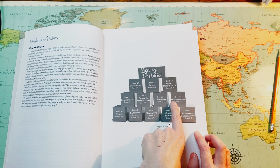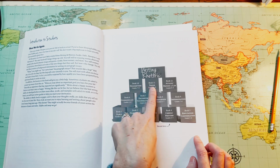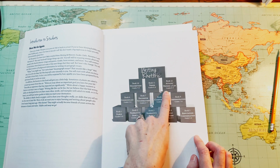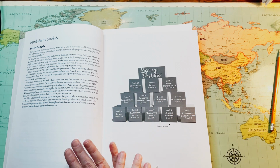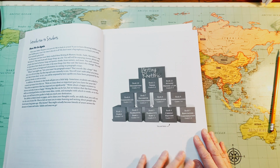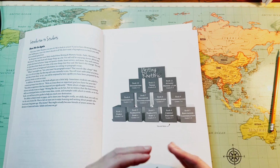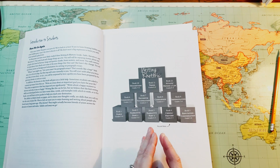Book 9, Impersonation, grades 7 to 8. Book 10, Description, grades 7 to 8. Book 11, Thesis, grades 8 and 9. And Book 12, Attack or Defend a Law, grades 8 to 9. So this is going to take them through all types of writing. And this is really based off of a model. They give them a model text, and then they walk them through how to write that kind of writing on their own.